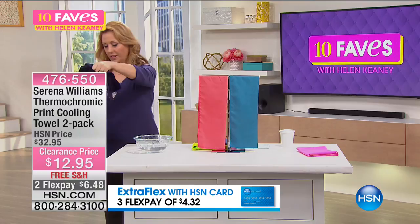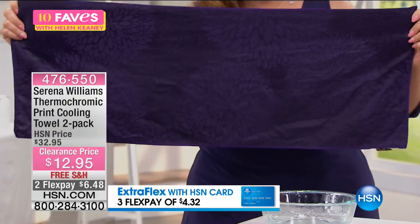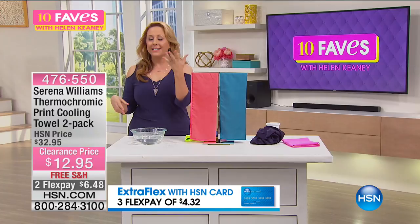And you snap it, and now the towel will get really cool. Can you see the print? Does it come up on TV? Look at how cool that is. Just by getting it wet, and then I snap it, and the towel is now this icy cold towel. It has to do with science. I watch a lot of science. I'm not really sure about science. Condensation, but Serena Williams is gonna tell you a little bit more about this product.